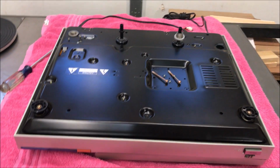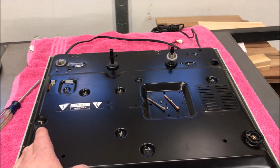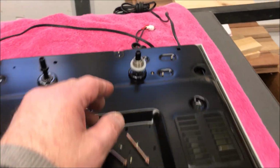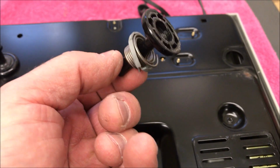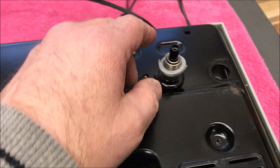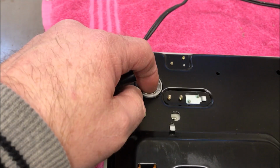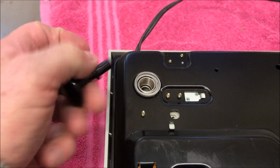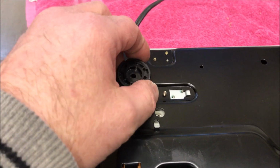I wanted to show you what I found because I thought this was interesting. If this flips over, this is actually the right side, this is the left side. But take a look at this. This is the foot, and I just removed one screw, and it pops right out. That came out of the left side of the unit, and the spring and the little rubber foot came out with it. Look at the foot that came out of the right side of the unit. The spring stays in there, and it's seated. And then this just basically sets on it.